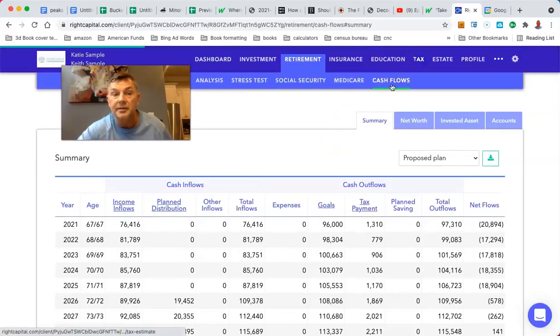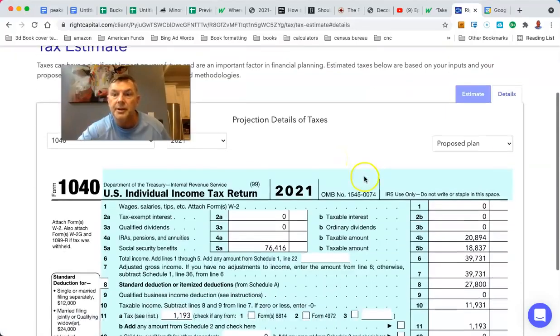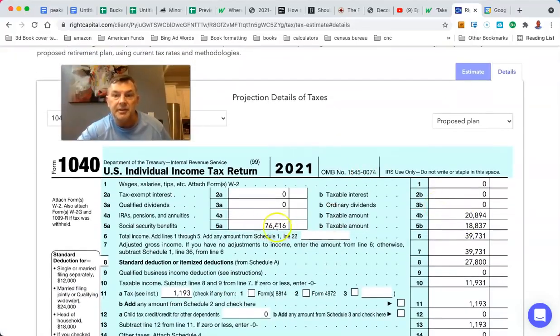So let me show you by 1040 here. I know this is a lot to chomp on, but I want to show you because it's interesting. So here we have $76,000 of Social Security. Let's go to 2022 actually. So we have 81,000 of Social Security, plus we took 17,000 out of our IRA. All right, so in this case, we had 18,000 of our Social Security subject to taxation, whereas before it was only 3,000. Remember that?